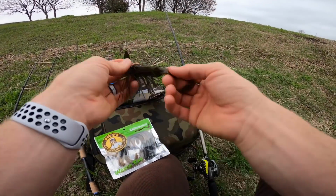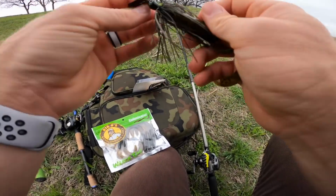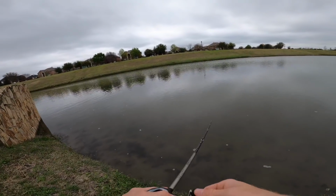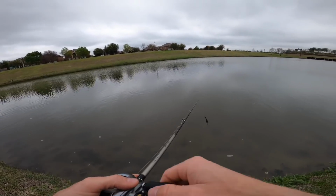So an eel eliminator on the back with that spiral tail, and a 3/8 ounce. This one is the 3/8 chatterbait. Well guys, I gotta say, this thing thumps about as hard as my homemade Guggen Squad chatterbait. Holy cow, this looks good, dude.